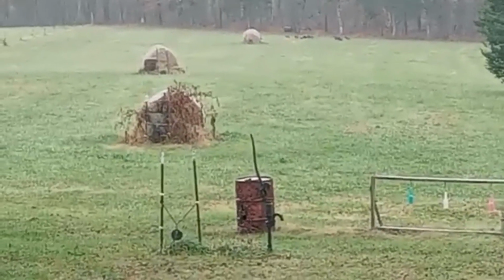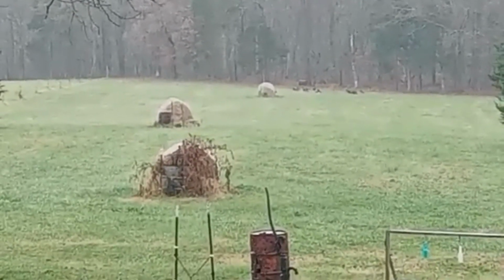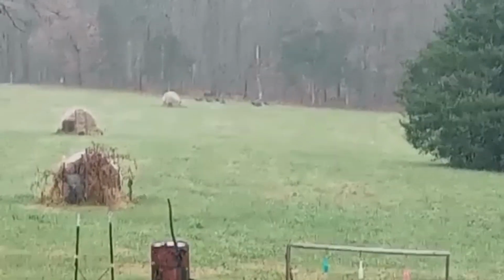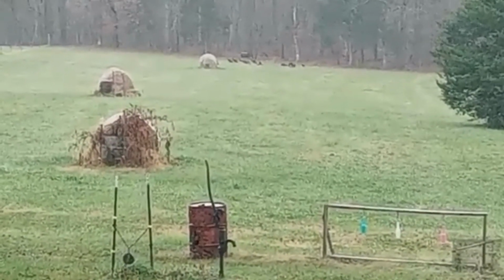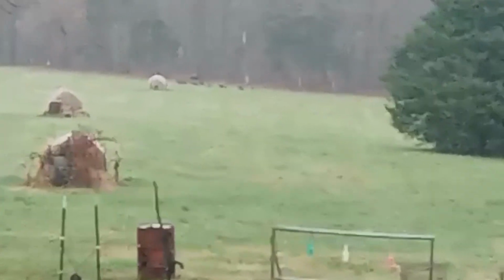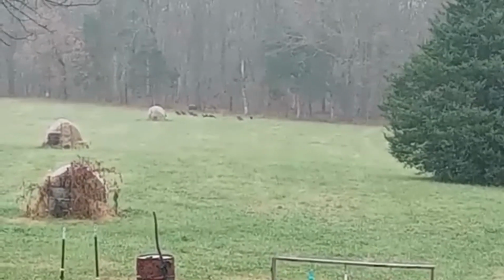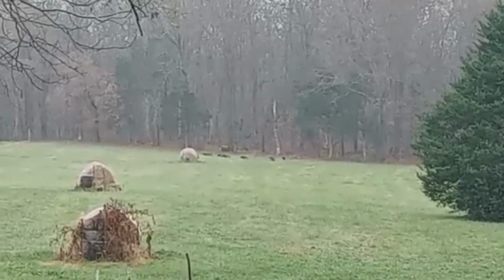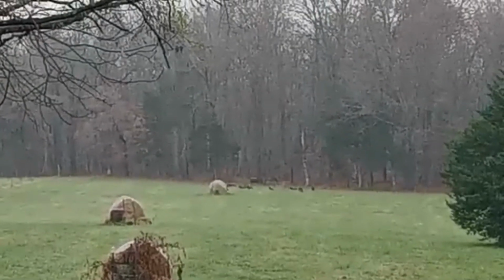About 15 turkeys out there by that hay bale at the end of the woods. Anyway, they were right there a few days ago, too. Of course, it's raining right now. Just about 15 of them. I can't see. Anyway, I'm getting wet here. More turkeys than I've seen around here in a long time. At least they had a chance to get big.